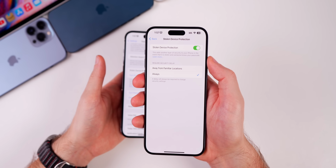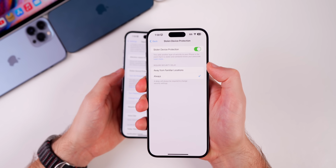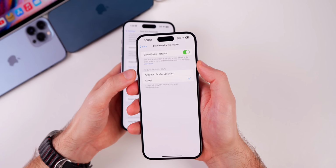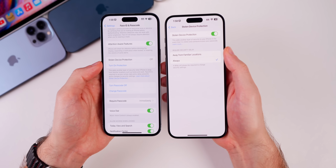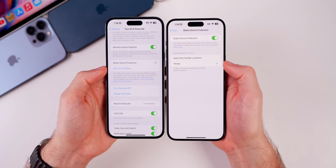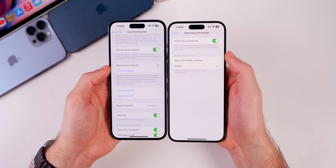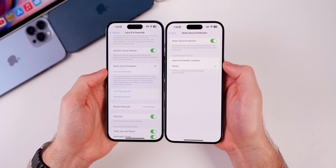Now, of course, they're still going to need to have a Face ID scan, but they're not going to need that second authentication and that 1 hour delay because you were at a familiar location. Because again, on 17.3.1, you did not have the option to always require a security delay. It only happened when you were away from a familiar location. So I hope that makes sense. This is a pretty complicated feature to talk about here.